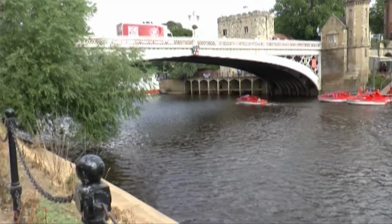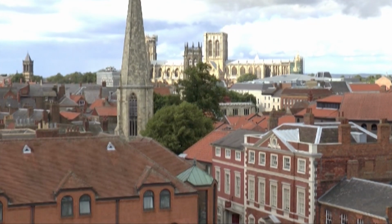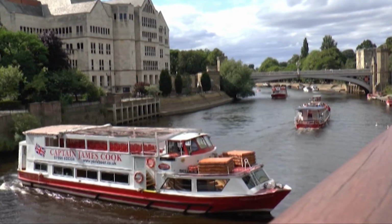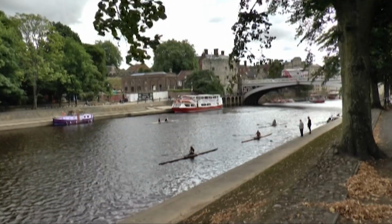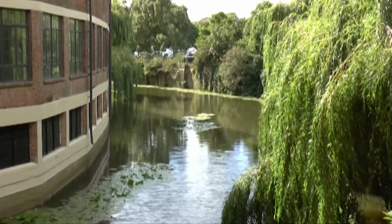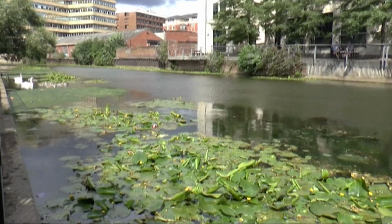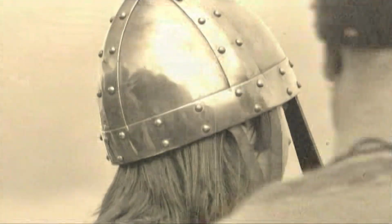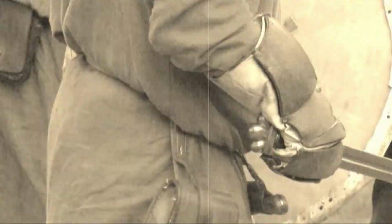With its ancient walls and riverside location, the city of York is one of Yorkshire's biggest tourist attractions. The River Ouse flows through the town, where it is joined by the River Foss. It was here that the invading Romans built a fortress and York's recorded history began. Other invasions were to follow: Angles and Saxons from northern Germany, the Vikings from Scandinavia, and the Normans from France.